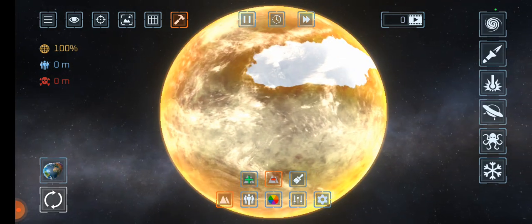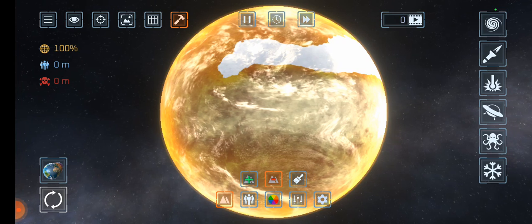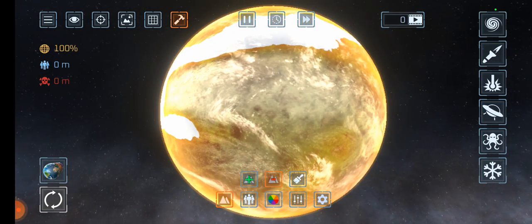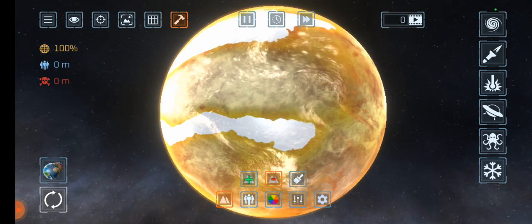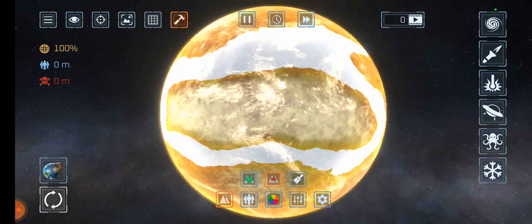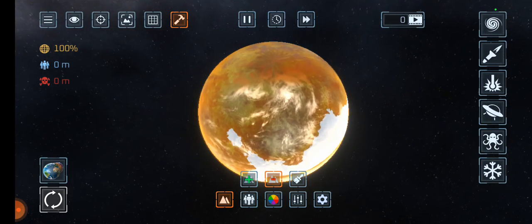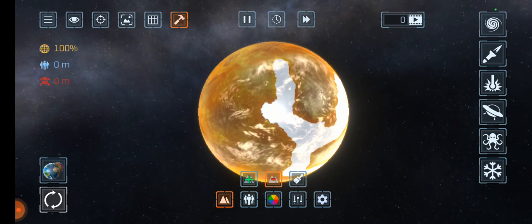So yeah, that's liquid carbon dioxide. And here, it looks like milk, but you should definitely not touch it because it will burn your hands even if it's pretty cold. That's what this looks like. So yeah, this is a pretty massive global rainstorm. It will last for several years.